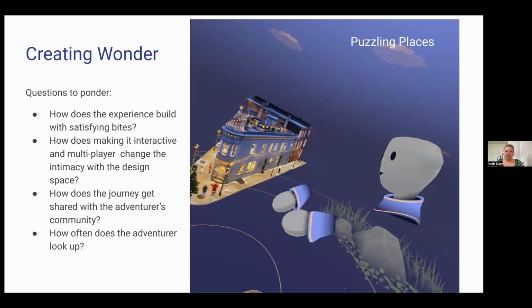So here's an example of creating wonder in a game called Puzzling Places. If you haven't tried it, I definitely encourage it. It's now multiplayer. These are some questions to ponder when you're thinking about that. How does the experience build with satisfying bites?